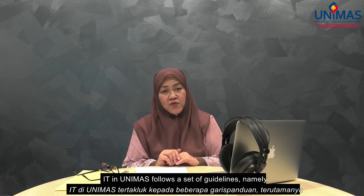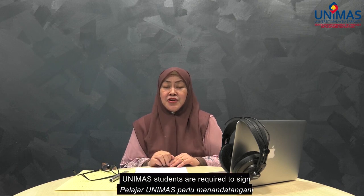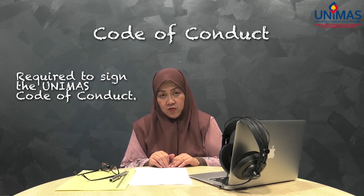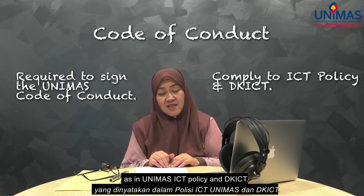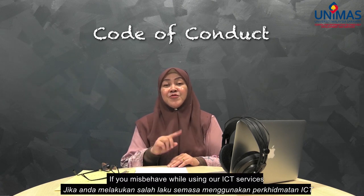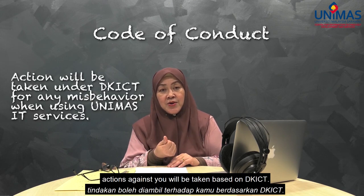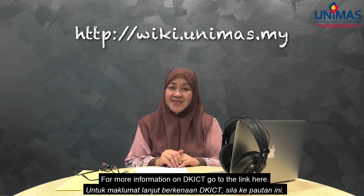IT in Unimas follows a set of guidelines, namely Unimas ICT Policy and Dasar Keselamatan ICT or DKICT. Unimas students are required to sign and comply with the Code of Conduct, which means you will follow guidelines as in Unimas ICT Policy and DKICT. If you misbehave while using our ICT services, actions against you will be taken based on DKICT. And for more information on DKICT, go to the link here.